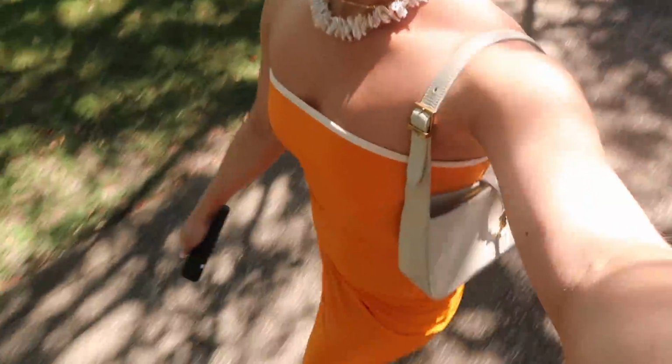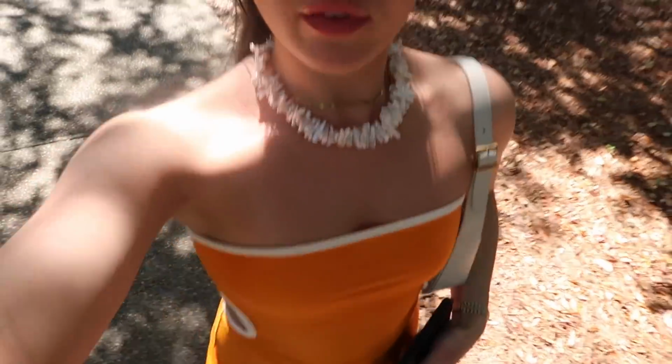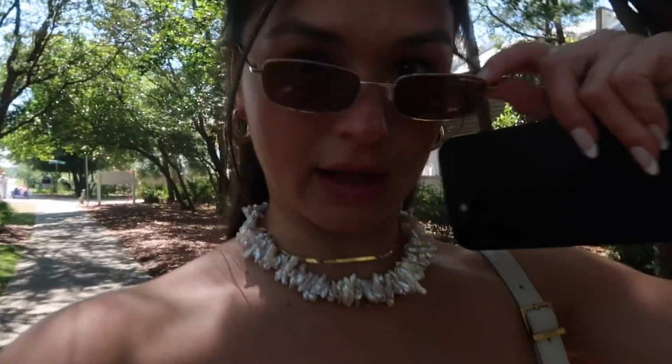And I can barely walk in these heels that I'm wearing right now, but this is the Aperol Spritz theme party. I'm so excited. So all of us are wearing our orange. My dress is from Revolve. I have a Cult Gaia necklace and I'm so excited. I just did light natural makeup.